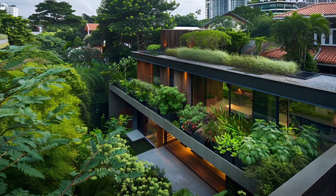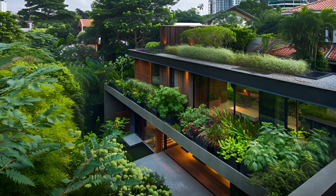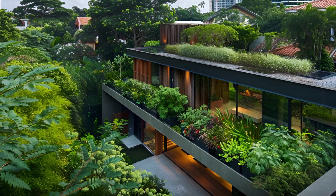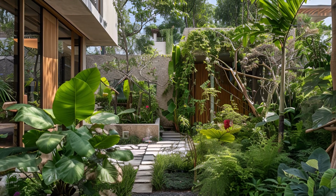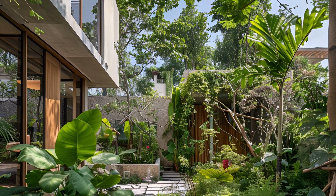Imagine waking up to the sunrise filtering through the leaves, sipping your coffee on the balcony surrounded by fragrant blossoms. Imagine escaping the everyday chaos and finding solace in this haven of nature and modern design.